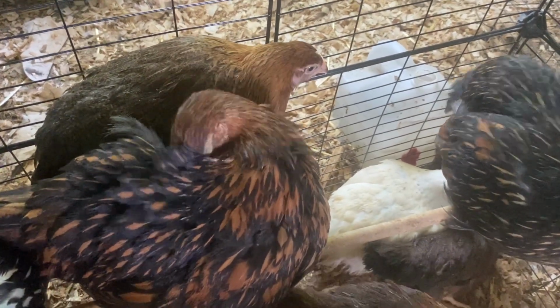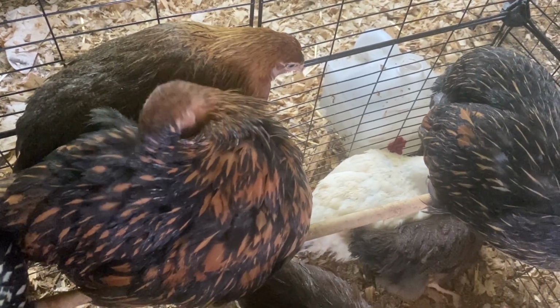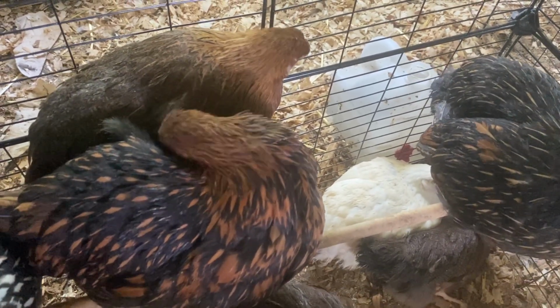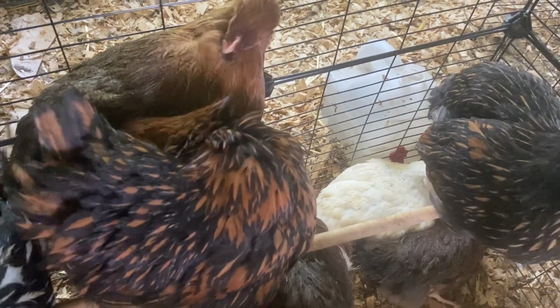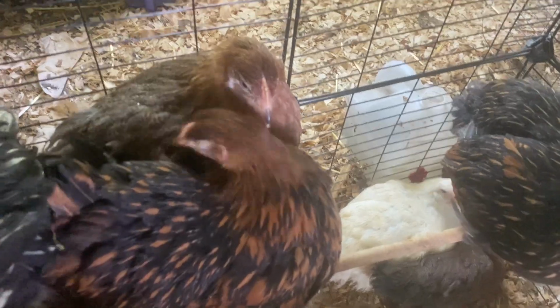Okay, those babies are laying down in front of the water. Oh, the cup is on the other end, and it's clear. So I've got water too. It's not nice to lay in front of water sources. Okay, you guys know that?